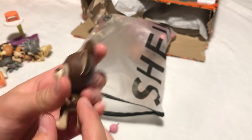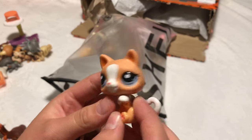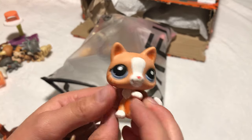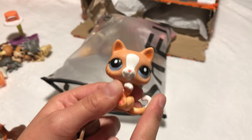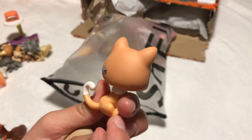Here's another cool pet that is hard to find, and I think they only made two different designs for this one, so it kind of sucks that Hasbro didn't make any more because this mold is really cute.